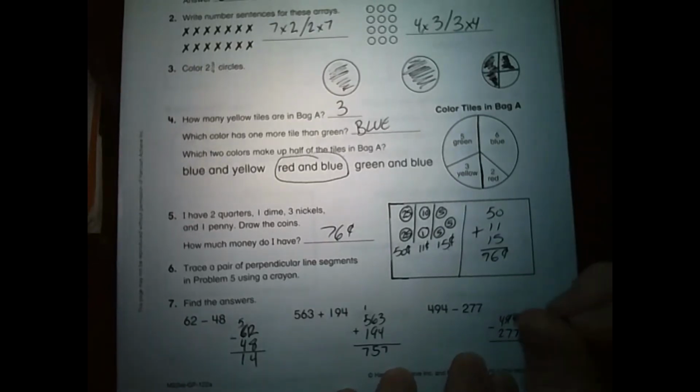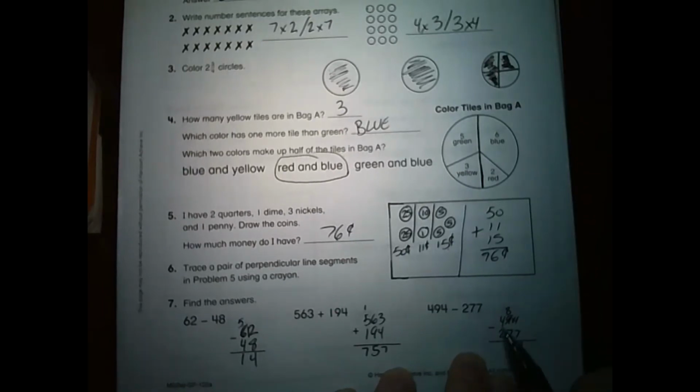Excuse me, guys. Turn this 9 into an 8. Okay, and then we're going to turn our 4 into 14. So we've got 14 take away 7 equals 7. We've then got 8 take away 7 equals 1. And then we've got 4 take away 2.